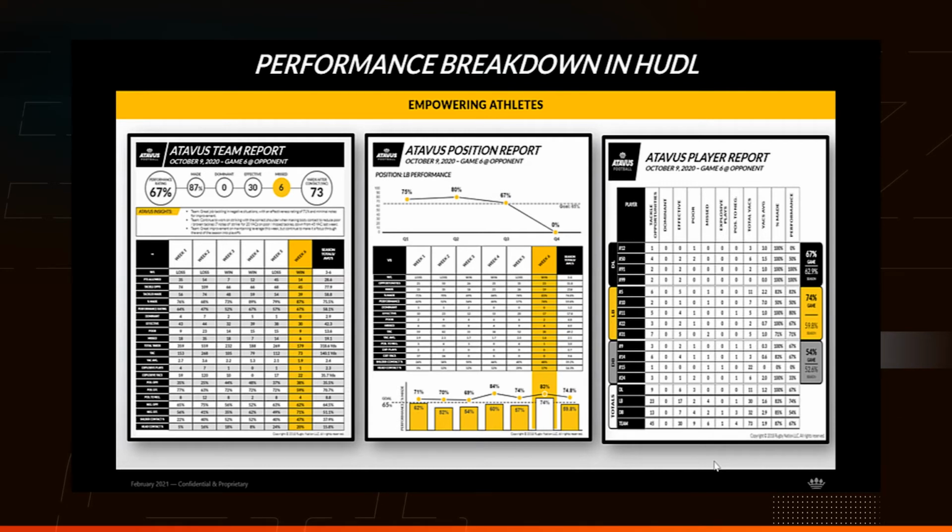In the box above it, you'll also see our insights section, where for next week we're giving you insights into things you need to work on as a program, things a specific player or position group needs to work on going forward, and it really helps you focus on the important things they need to get better at.